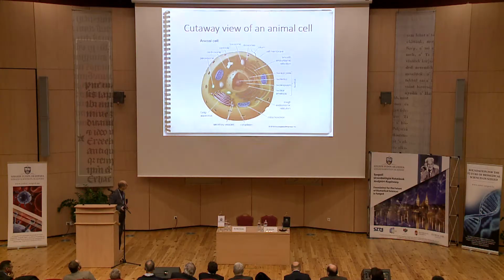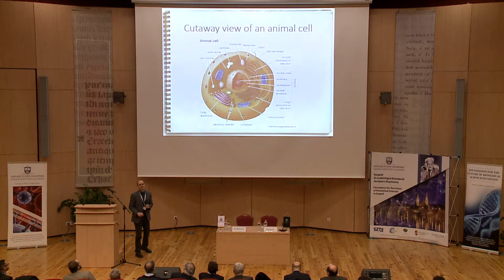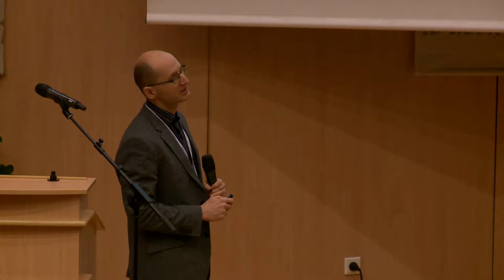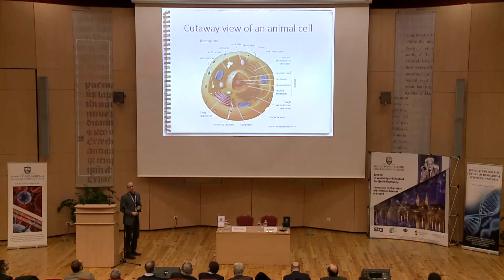This is a drawing of an animal cell. Right? So it has various parts, such as the nucleus, where the DNA is. It has the endoplasmic reticulum, ER, which makes proteins. It has mitochondria, which generates energy in the form of ATP. And it has, of course, lysosomes, which is the recycling center of all cells.